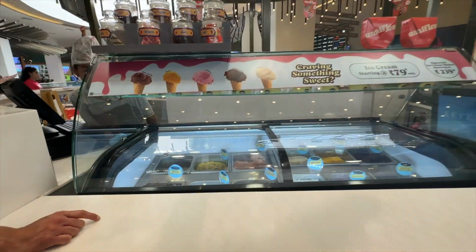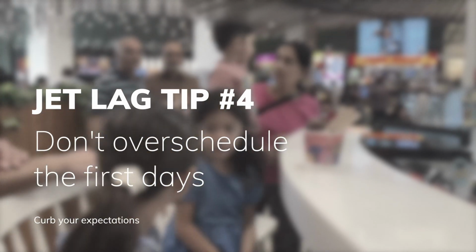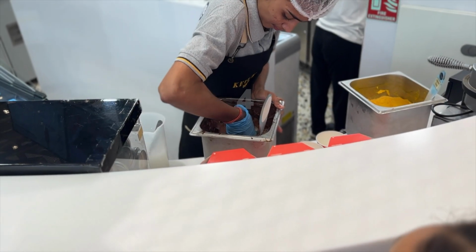And that's my fourth tip for jet lag. You gotta curb your expectations for the first few days as far as sightseeing and activities. Sometimes the best thing to do is just hanging out, relaxing, and even resting at the hotel.